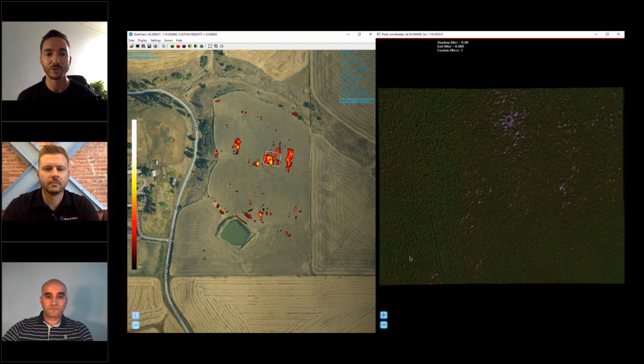And you can also store that signature, meaning, I want to save this, identify this particular weed. I can now look for that signature in other fields. I can come back to this field and compare how that progression of the weed is done. You can export this map on the left as a shapefile if you want to do any kind of precision spraying. So really, it's a pretty powerful tool that, again, pushes some of these capabilities out to the user and allows you to create new tools on the fly.